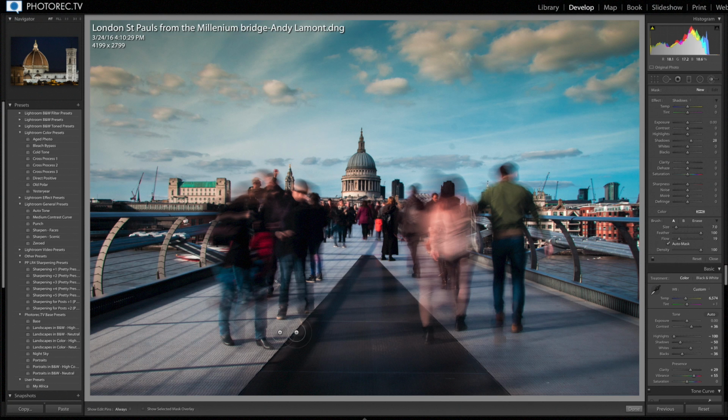And so nicely, because of the way this bridge is designed, people come up on the left or right, you really have this just gap between people leading right up to the St. Paul's. And it's fantastic, really nicely done there. The only thing, if I remember correctly, this bridge is a little shaky. And at 1 second here, they don't look quite as sharp as they could over in this area.